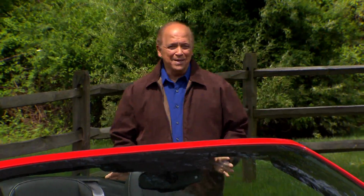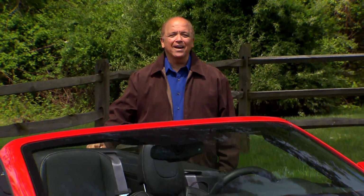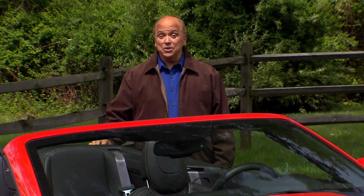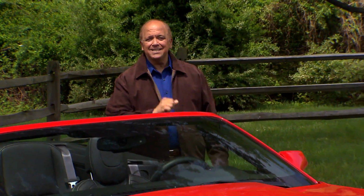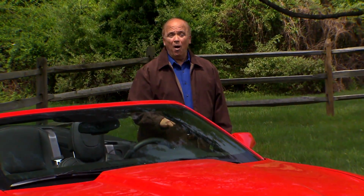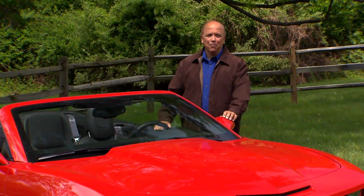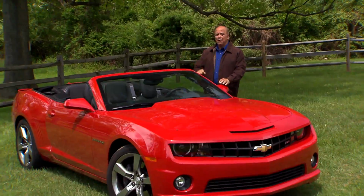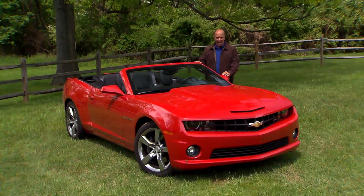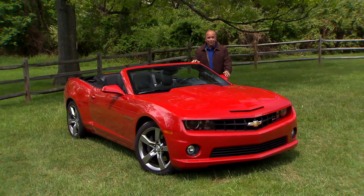We're well-documented fans of Chevrolet's new era Camaro. Since it arrived for 2010, we've tested and enjoyed V6s, V8s, and even a super-tuned ZL1. They all got our heartbeats racing. But when it comes to appealing to all our senses, the new Camaro Convertible wins hands down. So let's take the top down for a closer look.